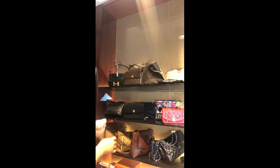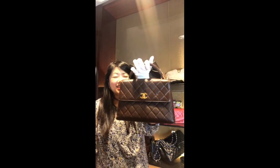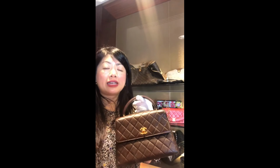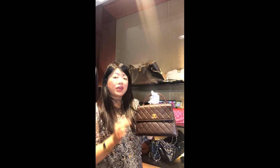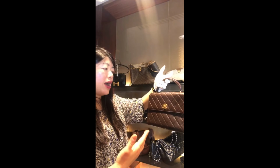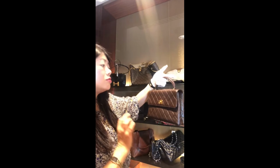And to end, of course, this is just stunning. This is the bag that started the Coco top handle trend. So this is a vintage top handle, and in the vintage business we call this the Kelly bag, because it's very much like a Kelly, a single strap, single flap, structured bag, a bit like the Hermes Kelly bag. But you can see where the inspiration for the Coco top handle came from. This is the original vintage piece.